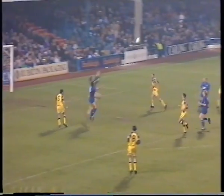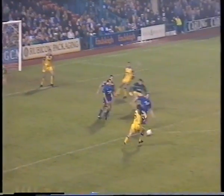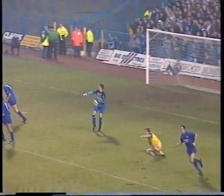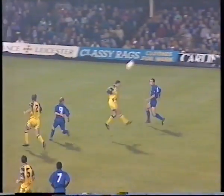A deep swinging cross coming in on the right from Gary Mills. Whitehead went for it, lost it. Oldfield couldn't get it. It came back to Whitlow. Left foot shot, took a deflection. And Leicester are back in the game with 9 minutes to go. Good header from Whitlow. Fine ball from Ward.